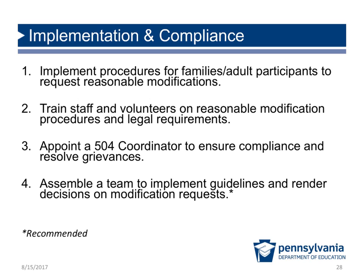Let's address how to implement the guidance and the particular requirements that are highlighted in the guidance. First, program operators are encouraged to implement procedures for parents, guardians, participating adults, or persons acting on behalf of adult participants to request modifications to meal service for persons with disabilities and to resolve grievances. If a participant needs a modification, the family should know the procedures the program operator has in place so that the modification can be requested and a prompt and equitable decision can be made on what modification will be implemented.